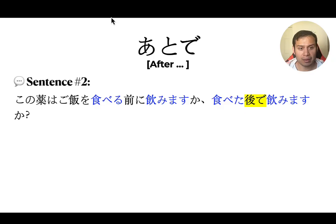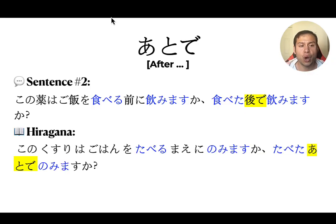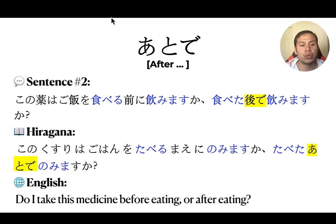この薬はご飯を食べる前に飲みますか? 食べた後で飲みますか? Again, using the hiragana. この薬はご飯を食べる前に飲みますか? 食べた後で飲みますか? Meaning that, do I take this medicine before eating or after eating?